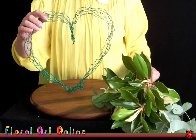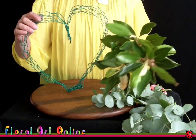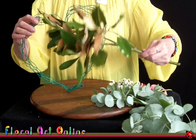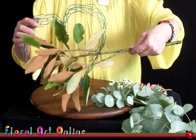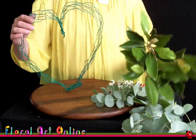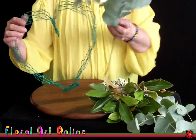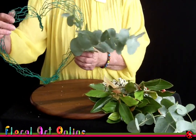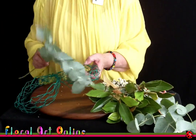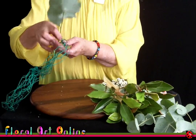But let's do the placement of the plant material. Now we've got lots of the magnolia. Remember we talked about how it was good on both sides of the leaf, and I'll probably alternate and use some of the velvety brown side and some of the green side in this. And then we've got the silver dollar. The silver dollar is a much bigger leaf, and so we're going to thread that through first so that it shows off the shape that we've made.